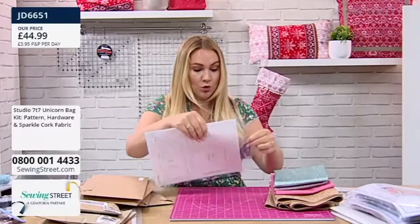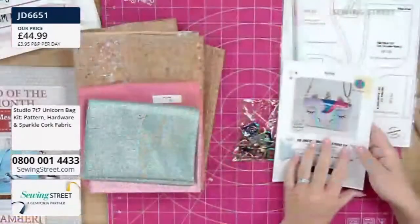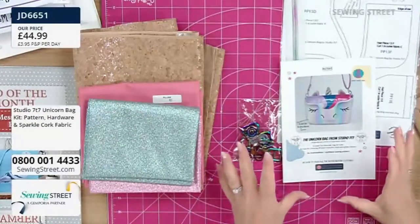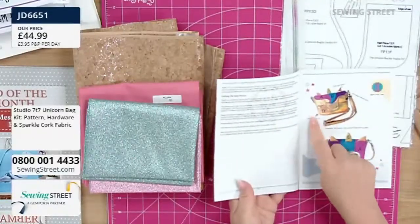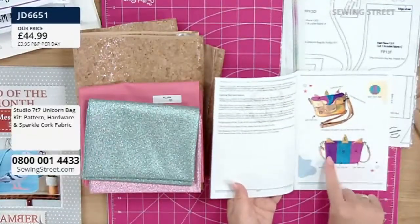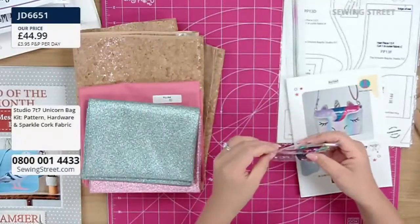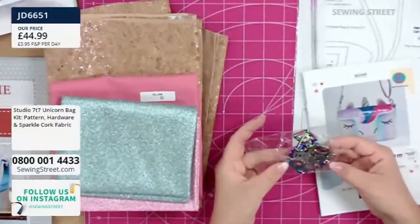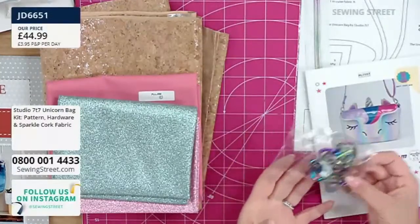And there's a whole YouTube tutorial as well. So not only do you get all of your templates in here, you also get full instructions, and the video tutorial as well. But look, here it is in PU, and the same glitter key PUs as well on the back. They look gorgeous. But she's also sourced all of this unicorn hardware. So it's all iridescent. You've got swivel clips, you've got adjustable strap, you've got D-rings, you've got magnetic snaps, you've got your zipper in there, all included as well.